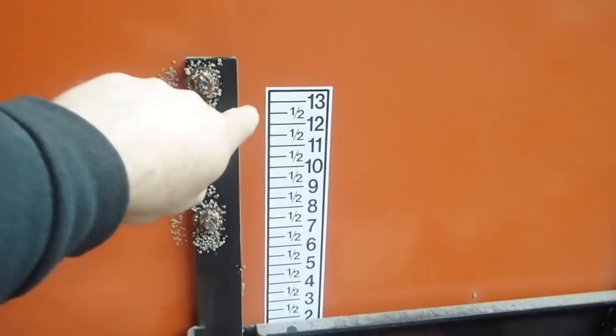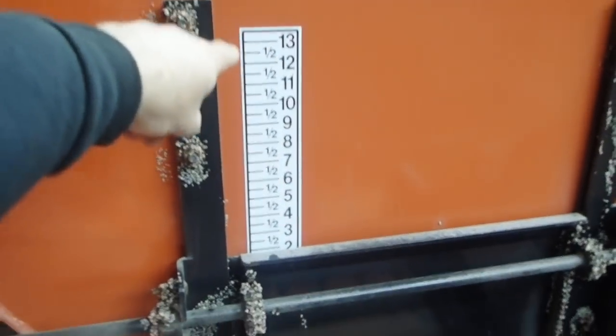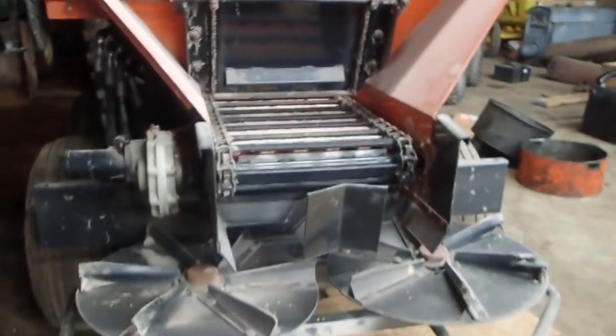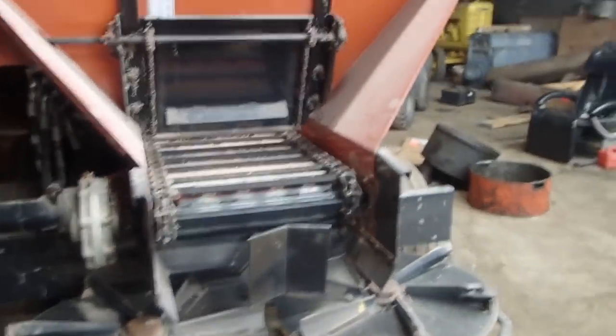Now, this gate can go all the way up to 13, so if I was putting on, say, lime, I would be somewhere in this 8 range at this speed or whatever. It all depends. So you go to the Pequea website and there's a really nice area. You punch in the numbers, it spits out the amount that you're supposed to be putting down, and life is good.